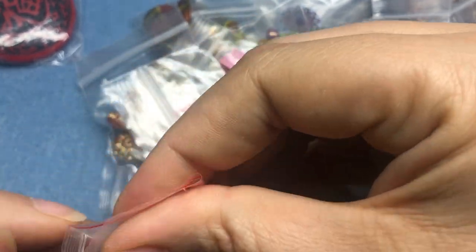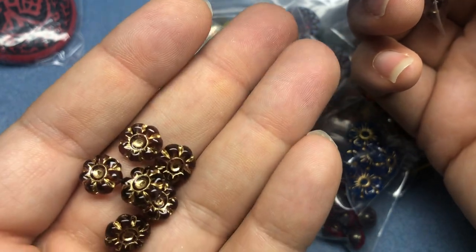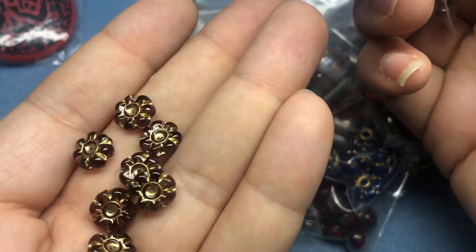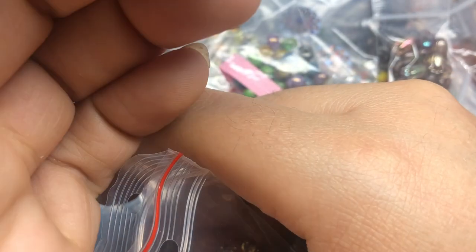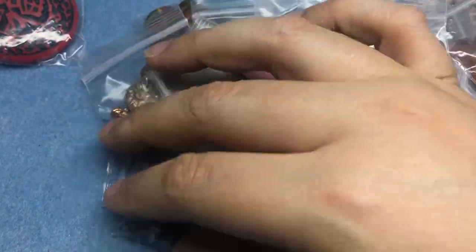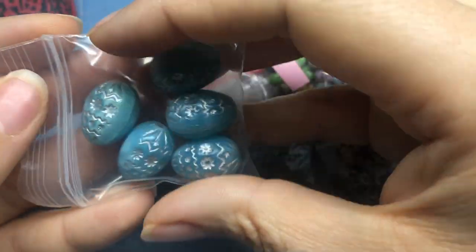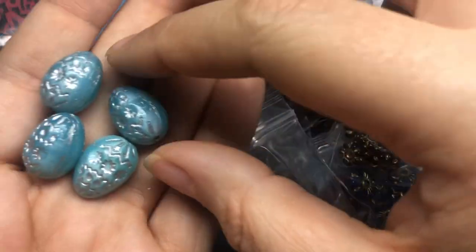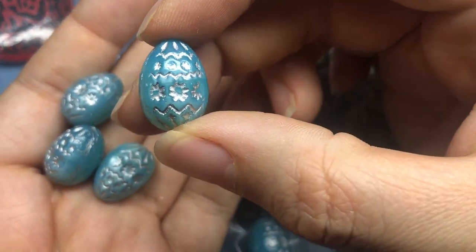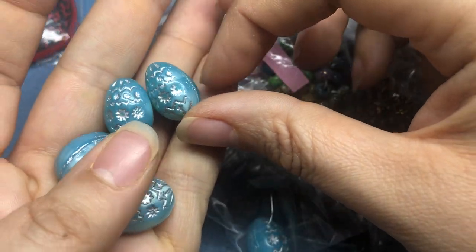These purple flowers. I haven't seen this shape before. Lovely. Gorgeous. And then last but certainly not least, some Easter eggs in silver. I did get some from Bargain Bee Box, but they were all gold, and I don't think I got any solid blue ones. These are gorgeous. Oh my gosh, I love how hefty these are. Oh, I'm gonna be hoarding those for a little while.